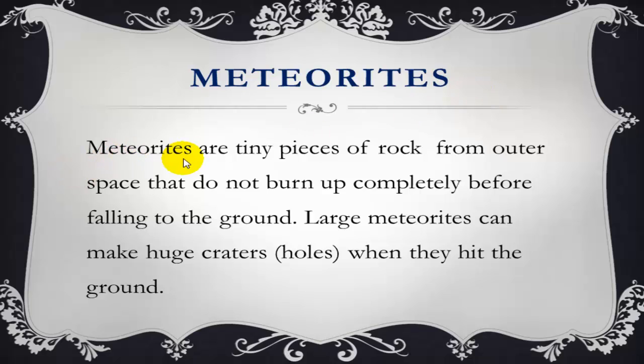Meteorites. Meteorites are tiny pieces of rock from outer space that do not burn up completely before falling to the ground. Large meteorites can make huge craters, holes, when they hit the ground.